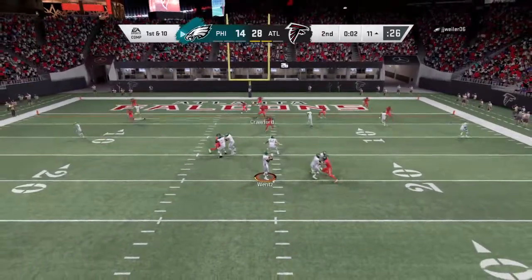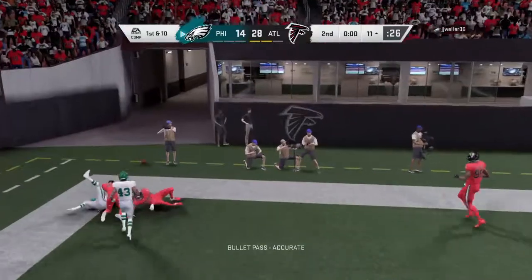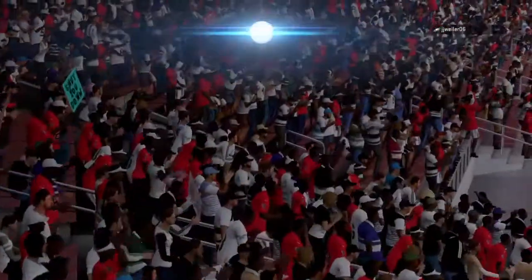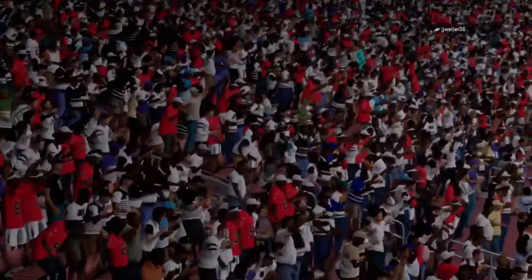The final shot before half for Wentz. Looking end zone, but it's incomplete. So 2 quarters down, 2 remain. Charles and I return after the break.